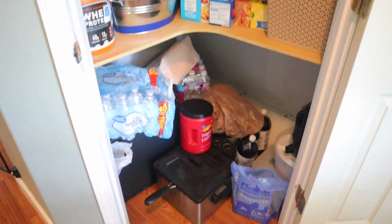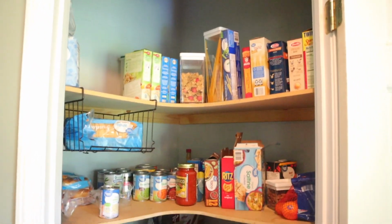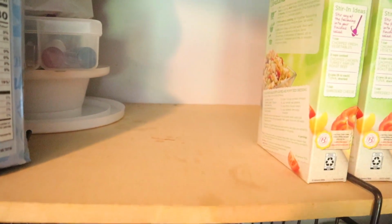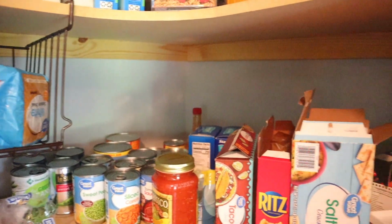So here's a quick before of the pantry. As you can see, everything is just kind of thrown in there, no real organization. Because of the depth of the shelves, there's a lot of wasted space. Things get shoved and lost in the back.